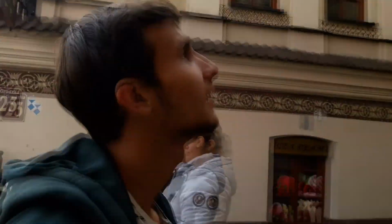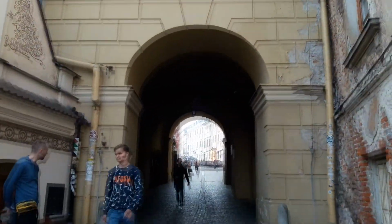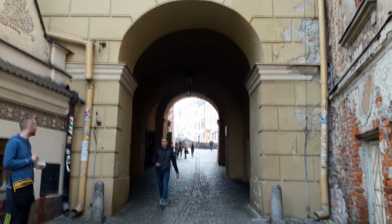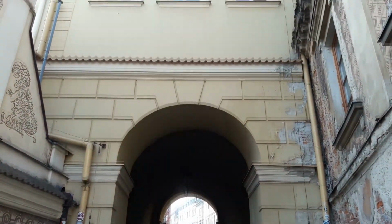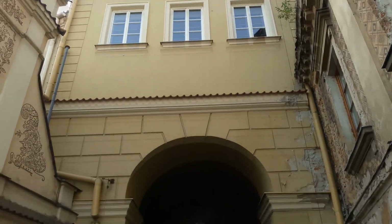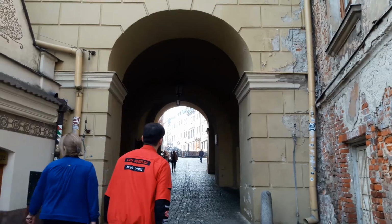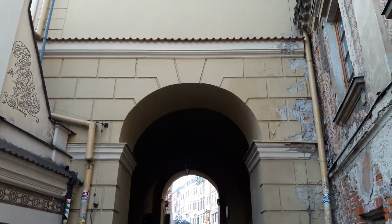What is it? It is, I don't remember the word, but it's a place which was saved almost in the same condition it was before. And here it's one of the general ways to the old town. So now we are coming into this.